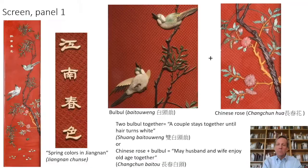So if we start with the first panel, we see the four character expression that's presented here. Translate to something like spring colors in Jiangnan. And if we think about that, this is a wedding screen, the idea of springtime, the beginning of the relationship, the beginning of the wedding, often considered and thought of as springtime, this kind of theme completely makes sense within that context.